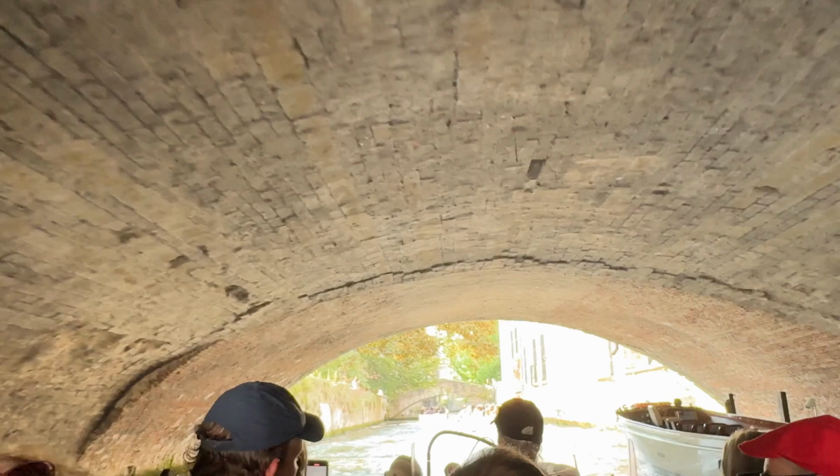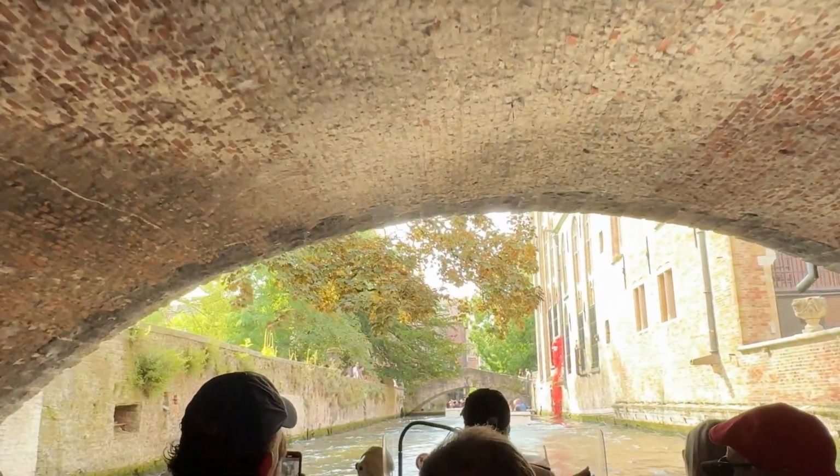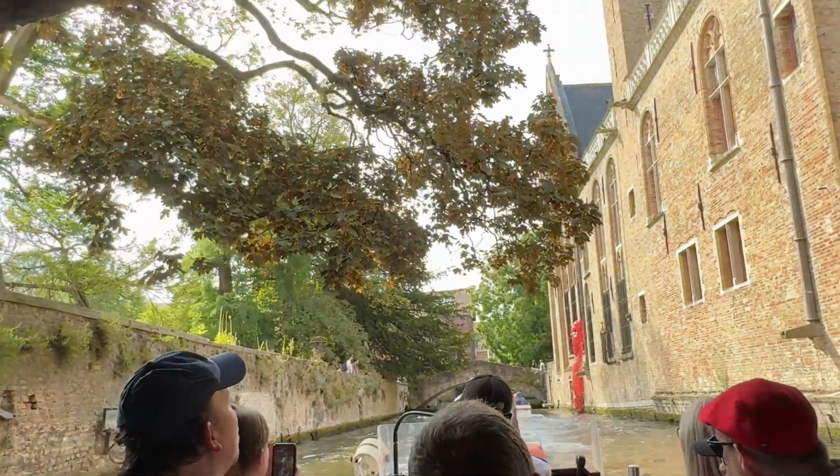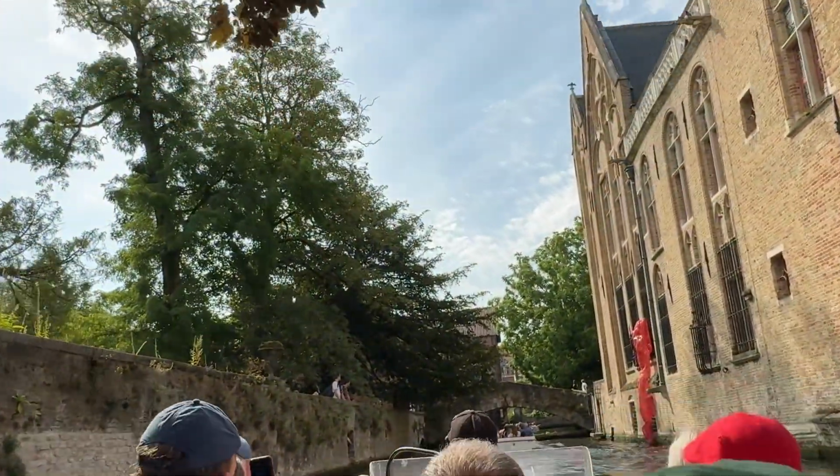And then here in front of us is the Bonifacius Bridge from 1910. We also call it the Bridge of Love and Luck because we believe that it brings luck when you kiss your loved ones above or under the bridge.